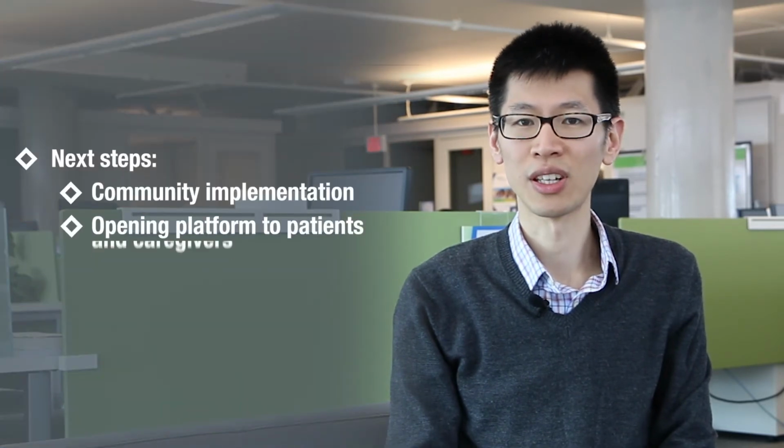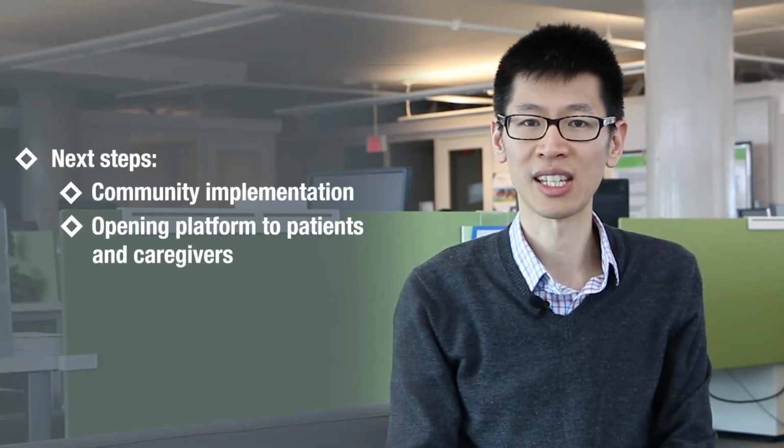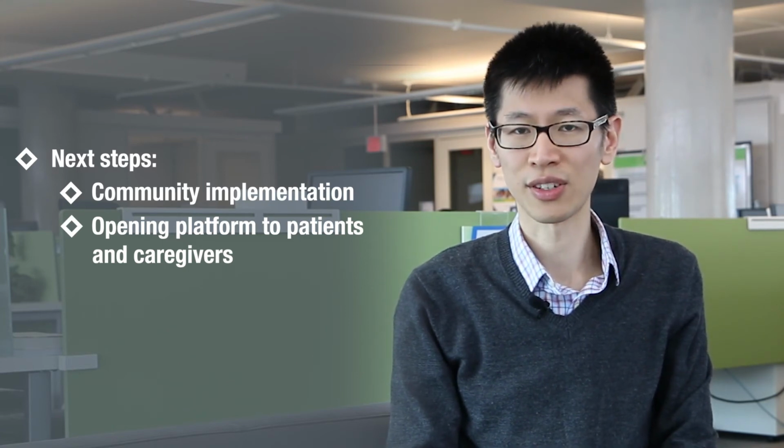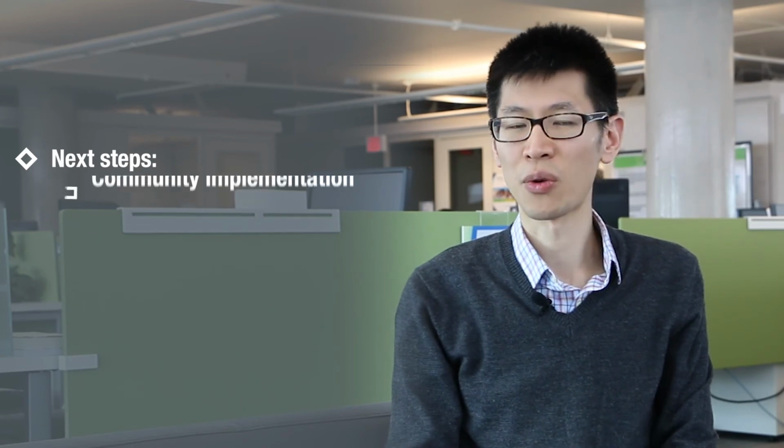We know that communication issues exist outside of the hospital as well. As a next step, we plan to implement Care Connector in the community to support communications across care settings. We are also opening up the platform to patients and caregivers so that they could have access and be more engaged in their own health.